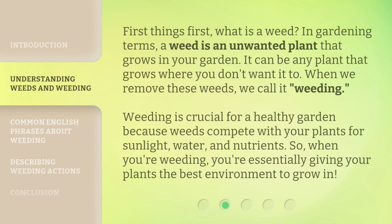First things first, what is a weed? In gardening terms, a weed is an unwanted plant that grows in your garden. It can be any plant that grows where you don't want it to. When we remove these weeds, we call it weeding. Weeding is crucial for a healthy garden because weeds compete with your plants for sunlight, water, and nutrients. So, when you're weeding, you're essentially giving your plants the best environment to grow in.